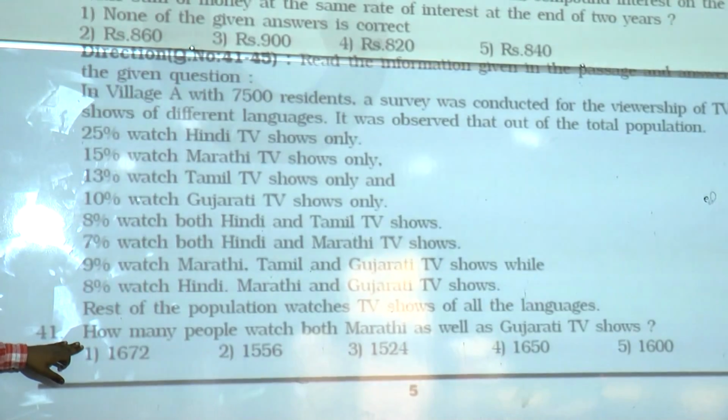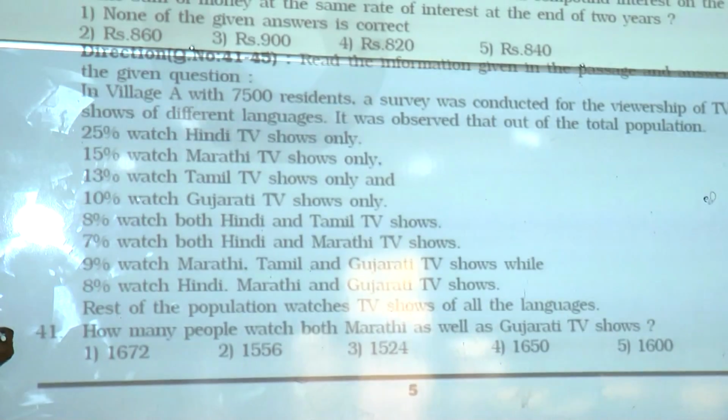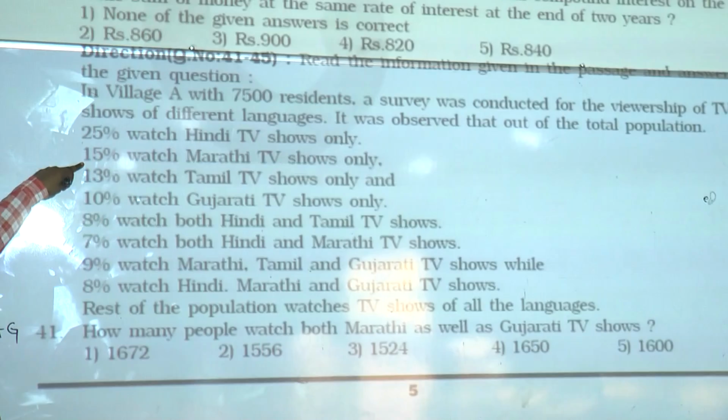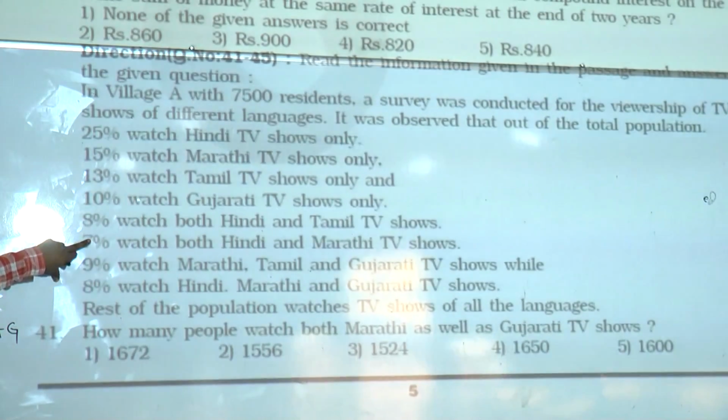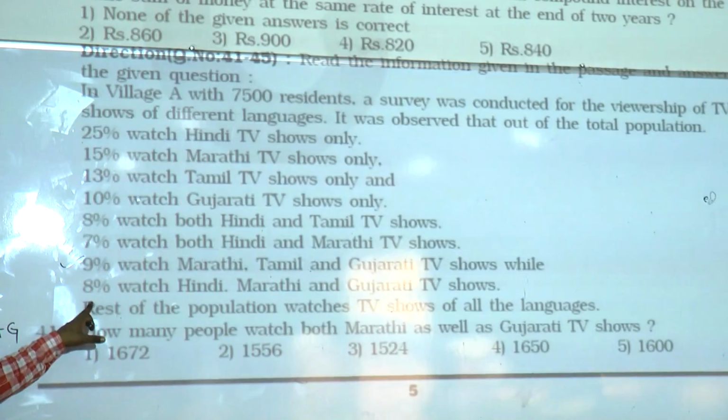Let's see question number 41. For example, I am taking how many people watch both Marathi as well as Gujarati TV shows? You are not asked to calculate Marathi and Gujarati only. They were asked about Marathi and Gujarati. So you just need to look for the words Marathi and then Gujarati. This is only Marathi. This is only Gujarati. Do you have Marathi and Gujarati here? It has Marathi but not Gujarati. This one? Yes. You need to count it. And the last one? Yes.